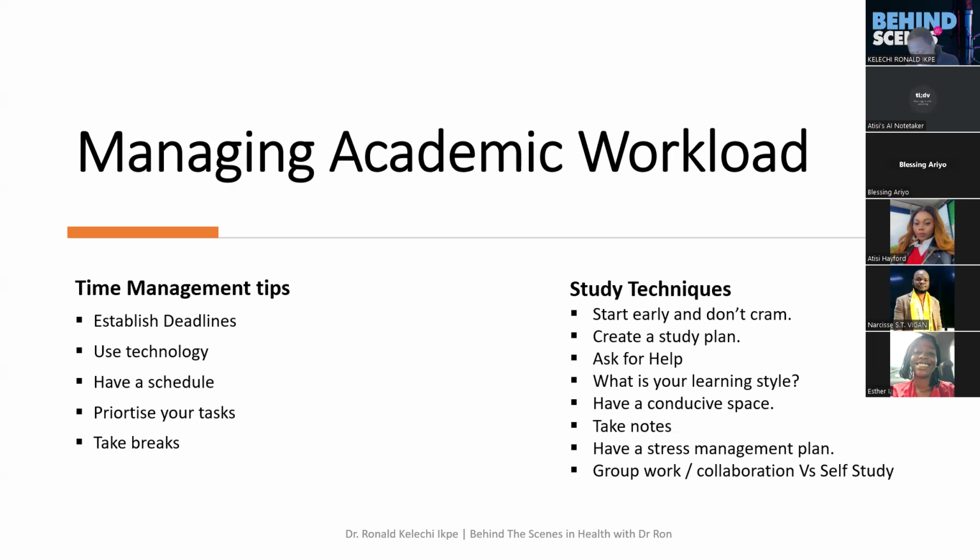Then ask for help. The library is there, program director is there, your tutors are there, a lot of people are there to help you. Please ask for help. Nobody knows everything, and that's why you're in school to actually learn. So if you're confused at any point in time, please ask for help. And I know people are always willing to help.